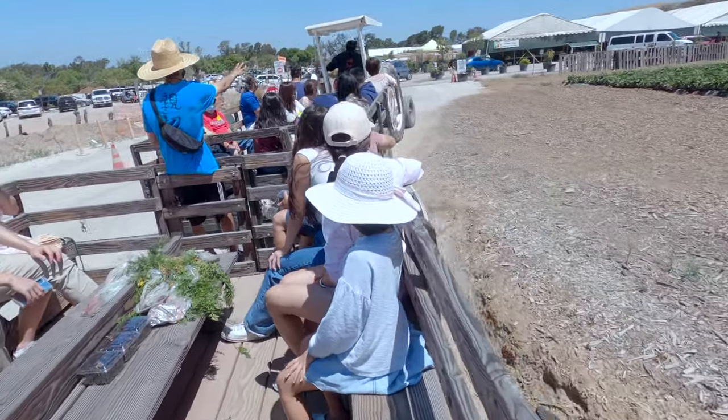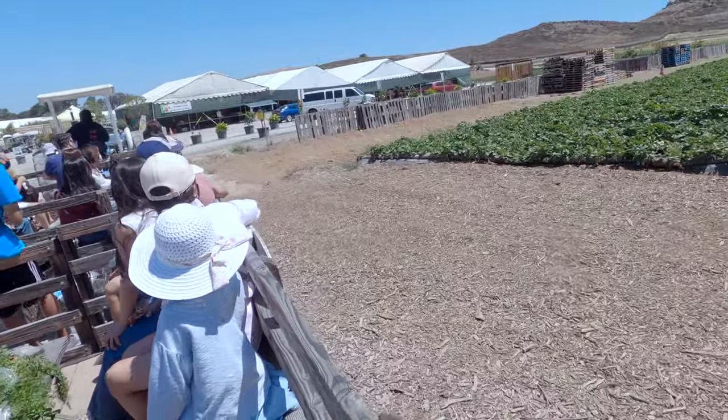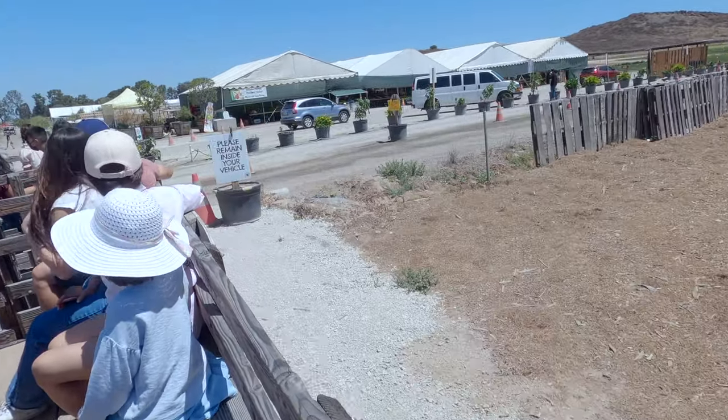Now this sort of white tent area over here coming up to the right is our drive-through produce stand. Super easy and convenient to use. Just drive up to the front and just let the staff know what you want and they'll grab it for you.